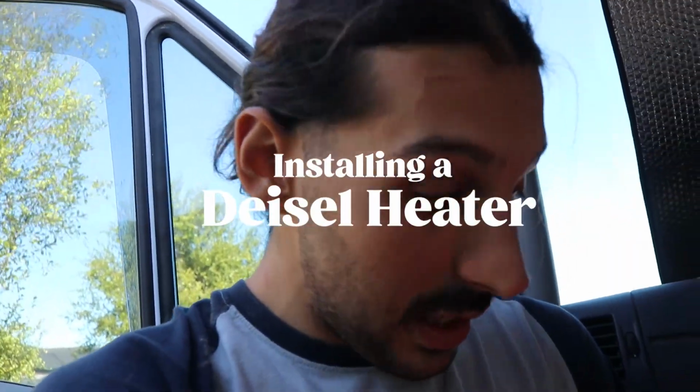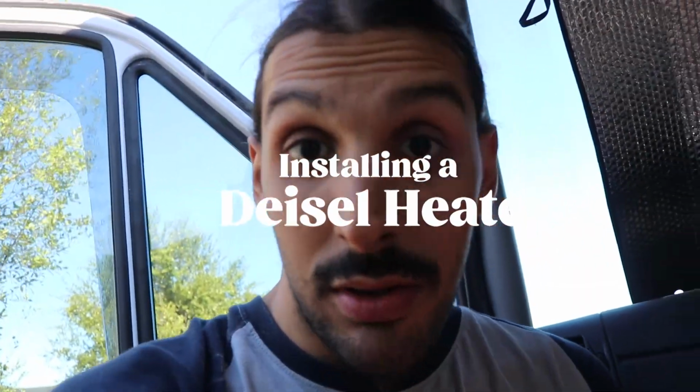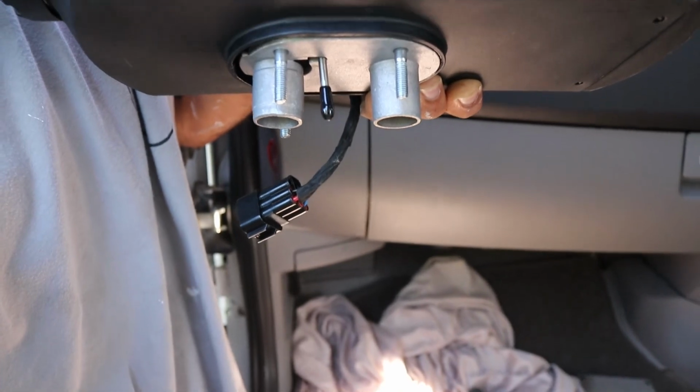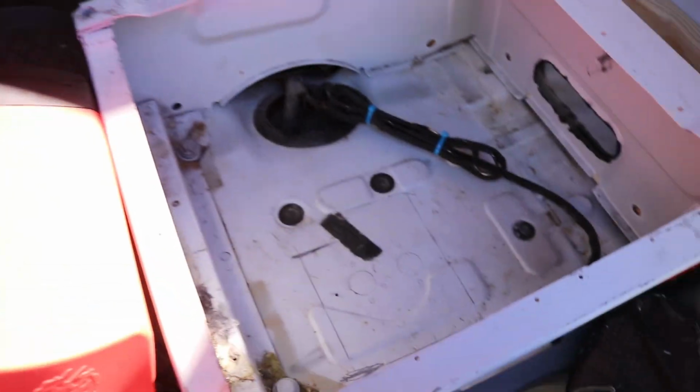So while those girls are doing all that beautiful sanding, I am in here about to mount a Chinese diesel heater. When installing these diesel heaters, you want to find a good valley of space. This will sit on a plate and it has to get through to the underbody. You want to go through somewhere like this.